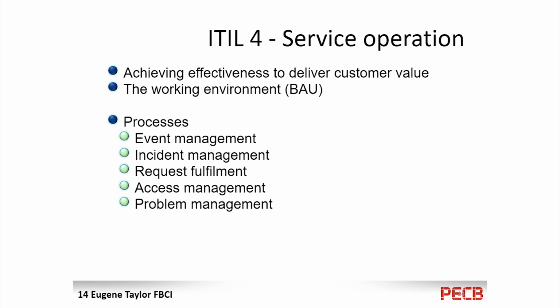If you look at the processes, okay, so event management. Something happens out there. It might not be an incident, it might not have any impact. It could just be a frustration of some kind, or it might be something really good, actually. You need to have something in place that monitors that event and does something with it, or not. You can also make the decision of doing nothing. So when you do your risk management and your profiles, you can do those sorts of things.